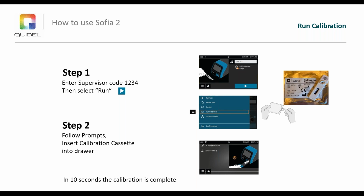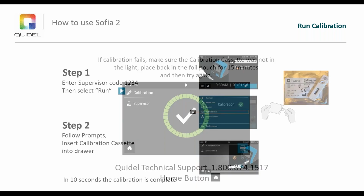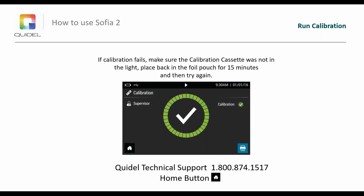You see that in the corner there? You're going to put in your operator ID number or your supervisor code. You're going to select Run Calibration, and then you're simply going to take that little calibration cassette out of the pouch, stick it in the unit, and in about 10 seconds, your calibration will be complete. And you'll see this checkbox, all right?